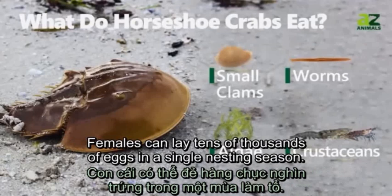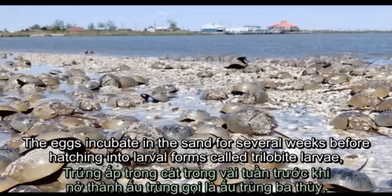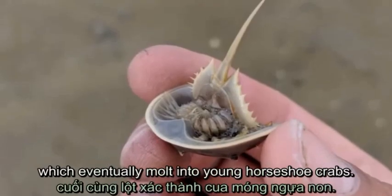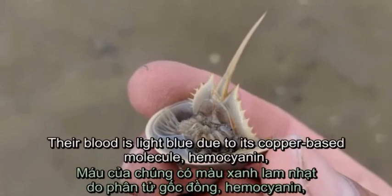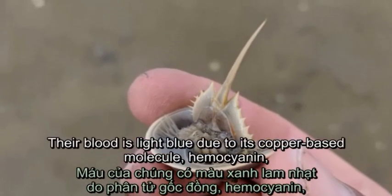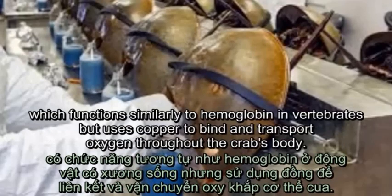Females can lay tens of thousands of eggs in a single nesting season. The eggs incubate in the sand for several weeks before hatching into larval forms called trilobite larvae, which eventually molt into young horseshoe crabs. Their blood is light blue due to its copper-based molecule, hemocyanin, which functions similarly to hemoglobin in vertebrates but uses copper to bind and transport oxygen throughout the crab's body.